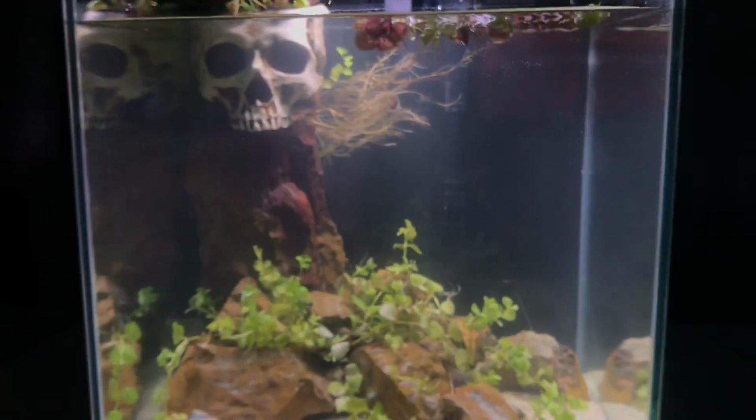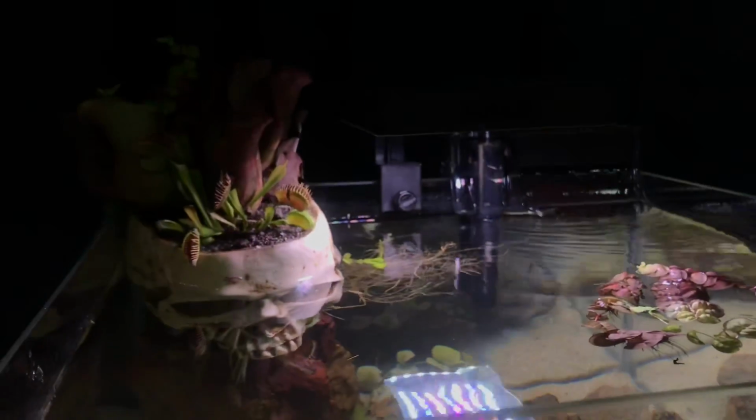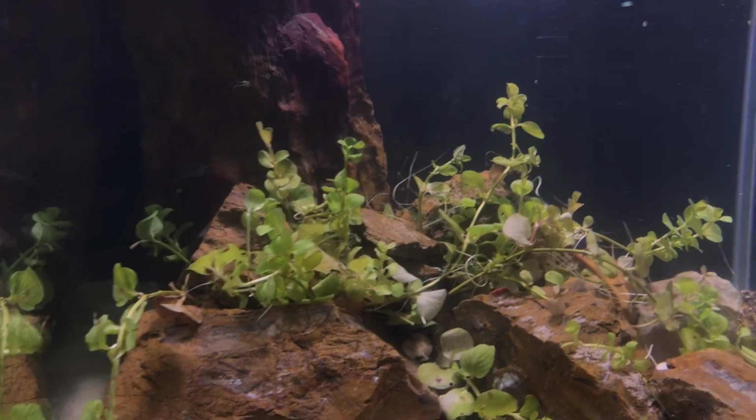Excellent. So here we have a very interesting layout. We've got a skull with coniferous plants coming out the top. Very cool. Interesting. And then, I'm not even sure what plant this looks like.